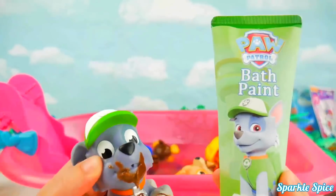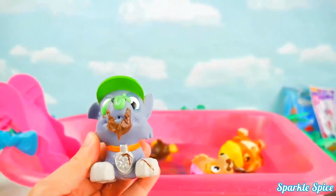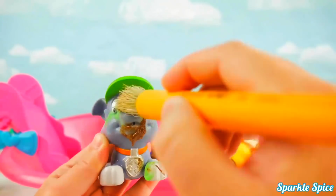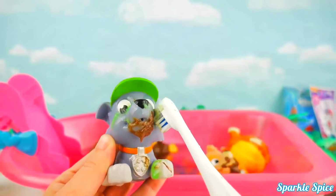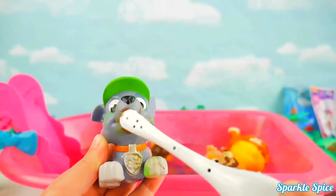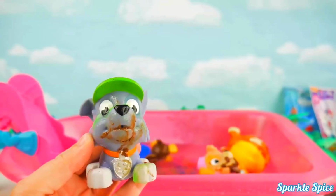All right, Rocky, your turn to get all cleaned up, and I've got your green bath paint here. Okay, here we go, right on your little nose. That should be enough. Let's just spread it all around to loosen up that chocolate. It's even on your badge. Let's get that too. Now for a real good scrub. Let's see how it works. Come on off, chocolate. Let's get that badge. We want it nice and polished. Oh, it's really helping. Ooh, can I go down the slide? Sure, Rocky. Here you go.